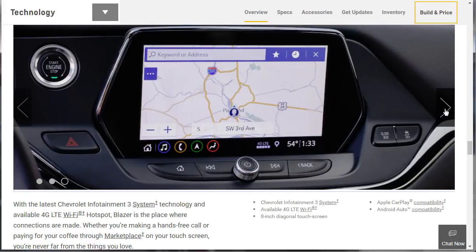They're showing us their navigation, the factory navigation. Look, we can see the 4G LTE. You've got time, temperature. Looks like you can get to music, phone. This is definitely your maps. This would be your HVAC, and then this is your home button. Looks all pretty clear to me. There's your engine stop-start button.